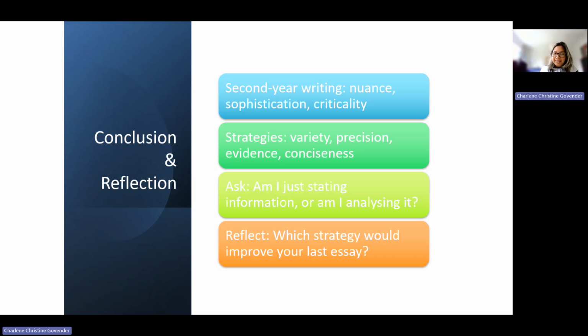Now, when you are writing, always check in with yourself. Am I stating information or am I analyzing it? Remember, in your foundation year, you probably were just stating information, and that was fine because that was the basics of writing. If you are still just stating information, now is the time to look at how you can change your writing from basic to a more elevated writing.